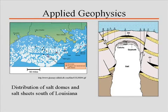What you have to realize is that, again, these things are found primarily through geophysical techniques, and these are the number of salt domes that are off the coast of Louisiana, and you can see just how amazingly large they are. So what's the blue rectangle in the middle of all this stuff?